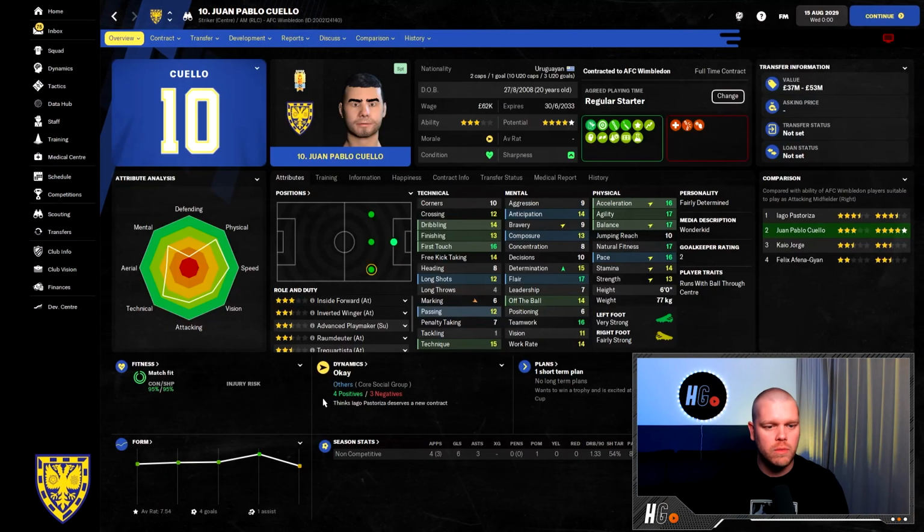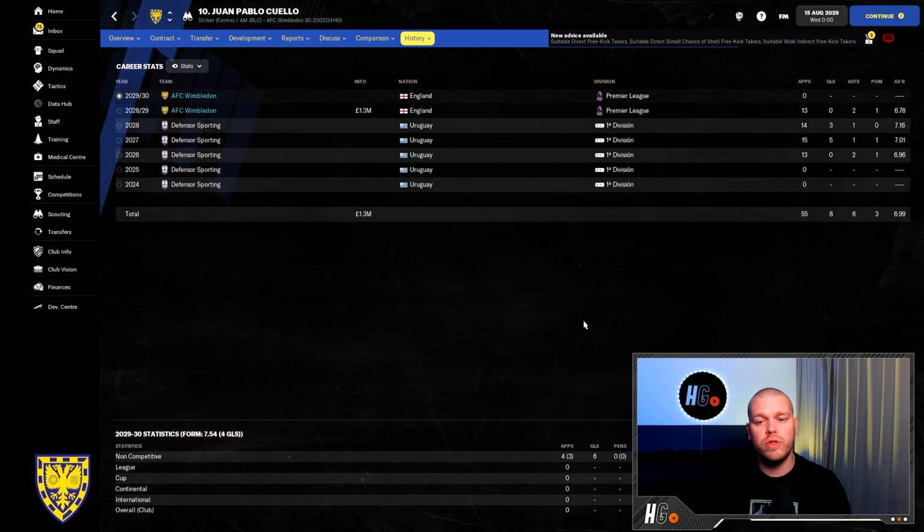We found a couple more players that have come in. Juan Pablo Carrello comes in from Defensor Sporting from Uruguay. Now, physically, an absolute beast. Another wonder kid. He's got decent enough composure. Nice technical attributes as well. 3-star current ability player, 5-star potential. He's very consistent. And he's also been capped by Uruguay. Got 1 goal in 2 appearances for his national team. He comes in from Defensor Sporting for £1.3 million.